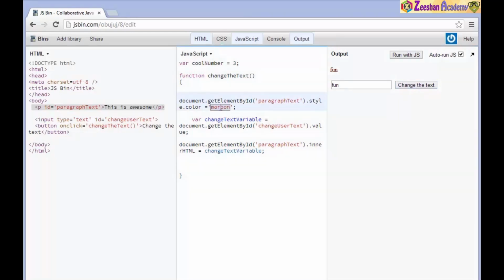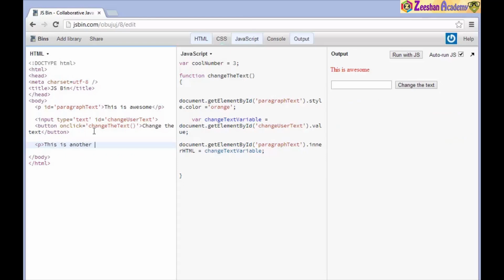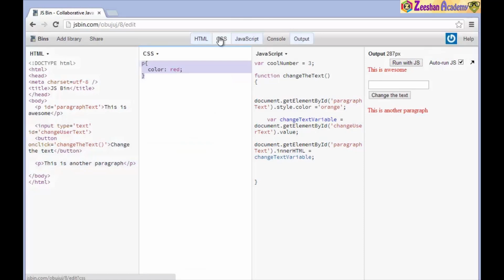Now, you may or may not be able to see that, so I'm going to change it to orange instead. And there we go. You can see that the text changes to orange here. One thing I should probably mention, and I have mentioned this in my HTML classes, is that if you type in a paragraph here, for example, and you say this is another paragraph, you can see that they're both in the same color, because the CSS changes the style tags for everything. So if P here, which is the paragraph tag, we change to red, and if I change this to maroon, you can see that they change to maroon.